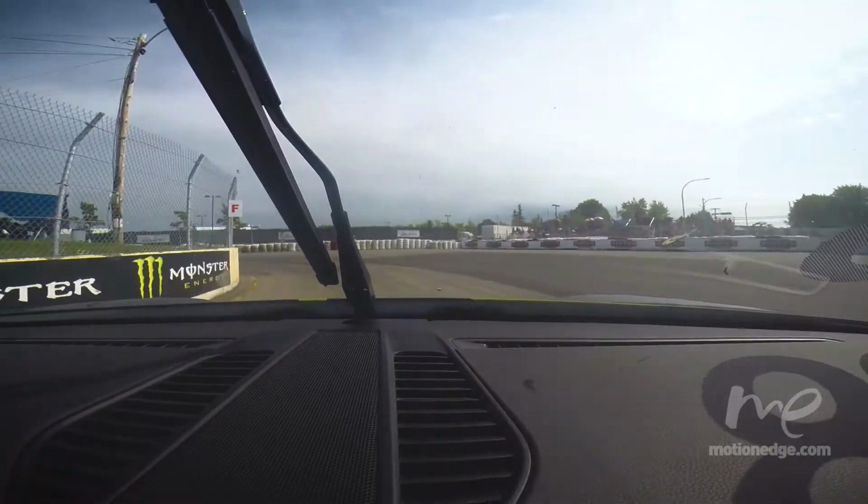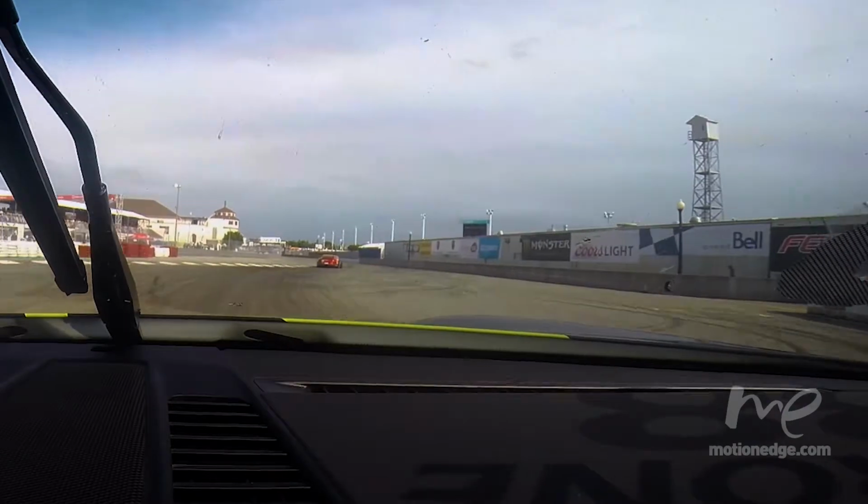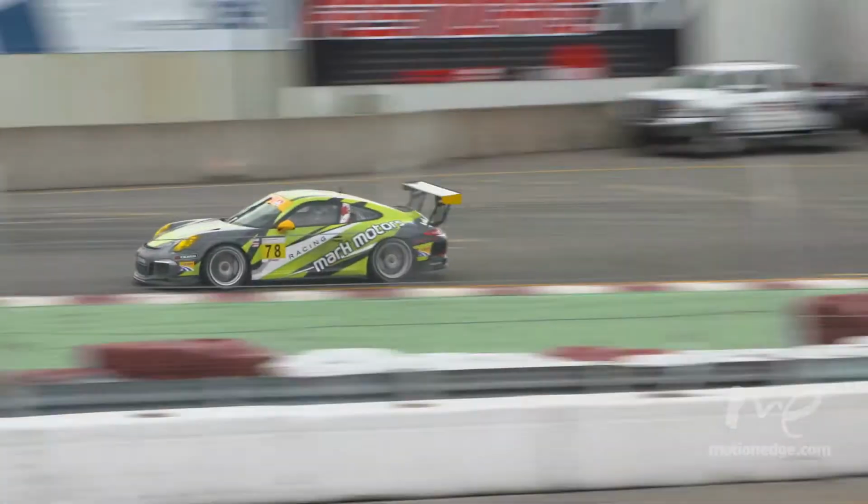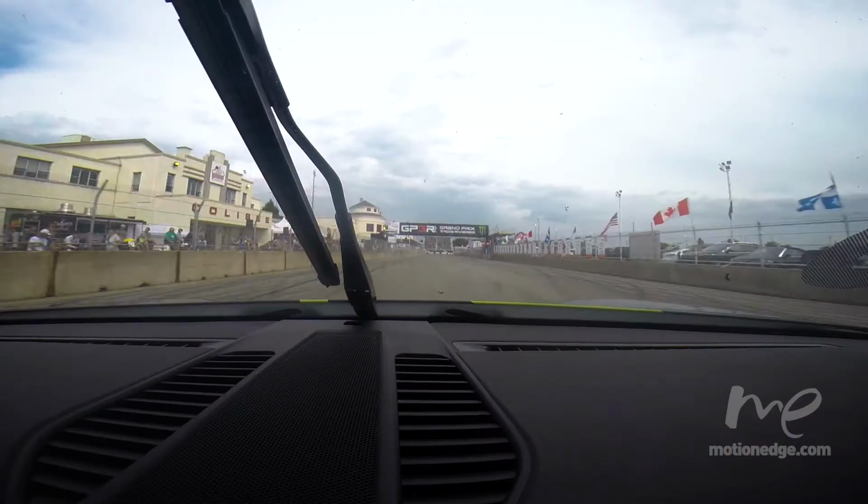You could never drive this car on the street. It'd be absolutely punishing. The suspension, the transmission is not made to be driven lightly. So on the street, you'd be bashing your head back and forth, and it'd be really unpleasant. They're very loud as well. Oh, and very loud, yes. No sound dampening. But a lot of fun to drive.